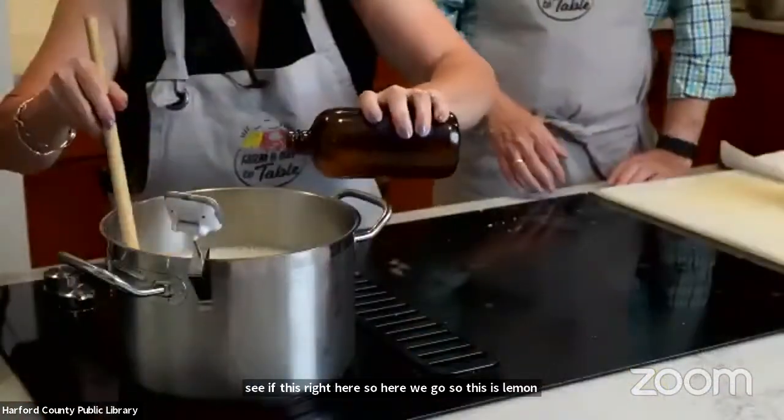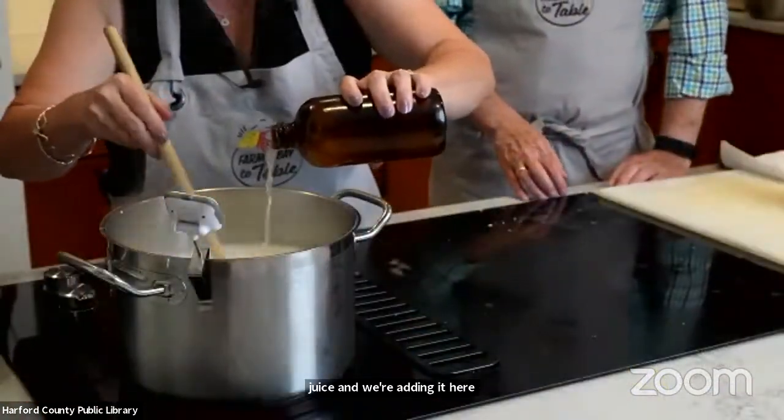So I think we could probably try and see if this will work right here. So here we go. This is lemon juice, and we're adding it here, and hopefully it's going to cooperate.